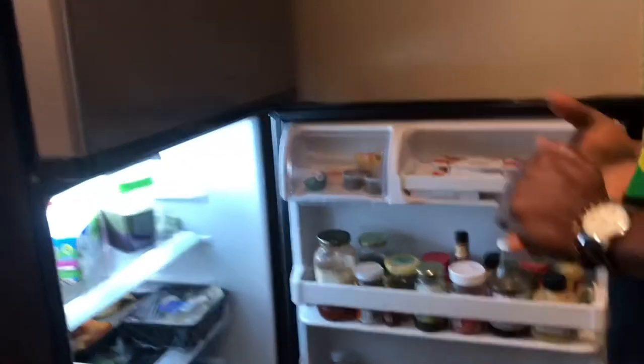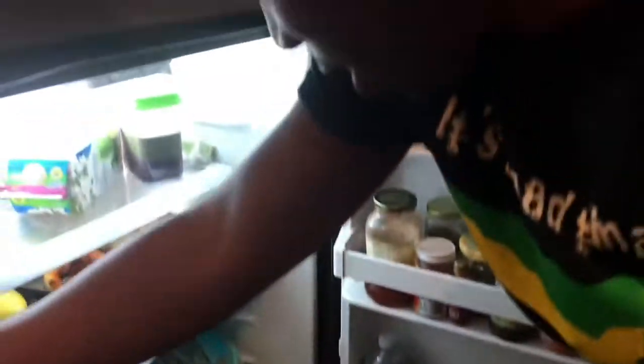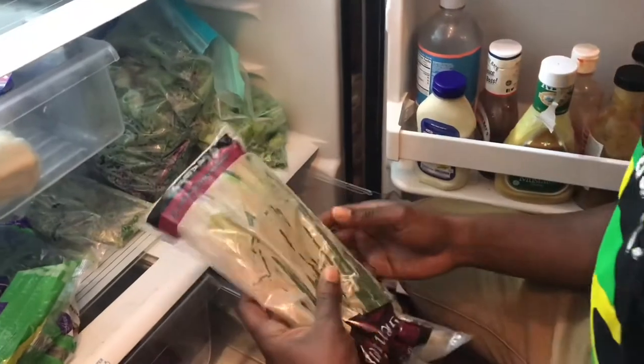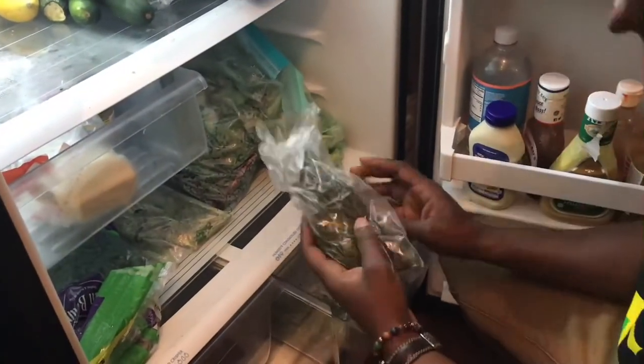Wow. Someone went shopping. Balling out. Oh, I do have a leftover chicken. Maybe we can do something with that. All right. What else we have down in this bad boy? We have some scallion. Let's see what else we have. We have some thyme.